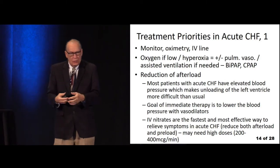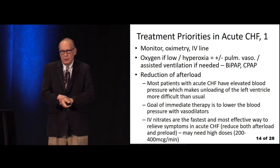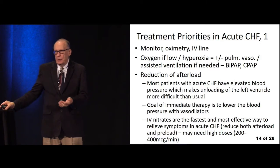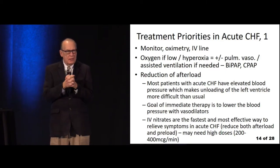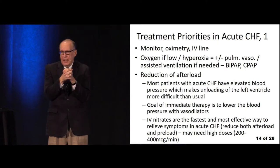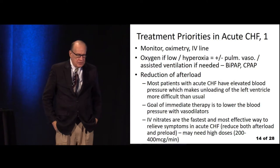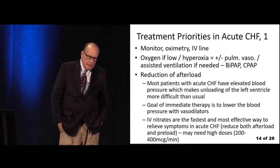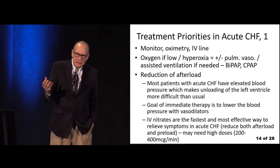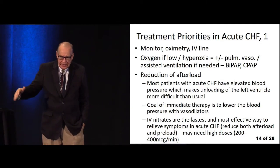The idea here is don't go too slowly on this. The likelihood of you overshooting is relatively small. The other thing that people wind up giving is Lasix, if they're edematous. One of the little secrets about Lasix is that furosemide is a vasoconstrictor. As soon as you give it, initially it's a vasoconstrictor. Then it becomes a vasodilator a little bit down the road.